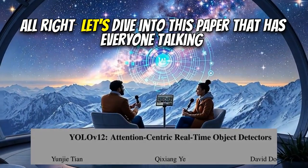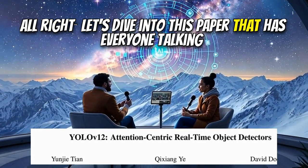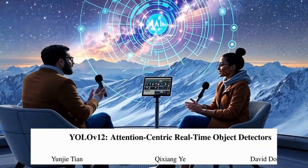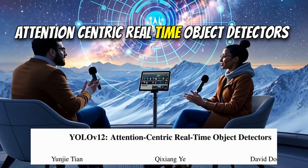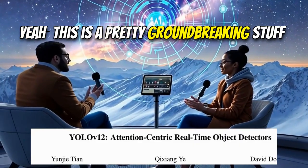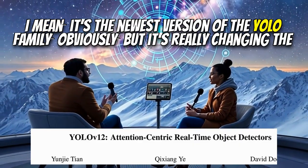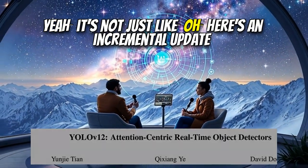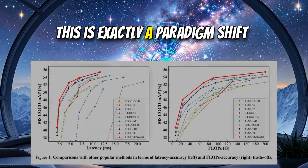Right, let's dive into this paper that has everyone talking, YOLOv12: Attention-Centric Real-Time Object Detectors. Yeah, this is pretty groundbreaking stuff. I mean, it's the newest version of the YOLO family, obviously, but it's really changing the game. It's not just, oh, here's an incremental update. Exactly, this is a paradigm shift.